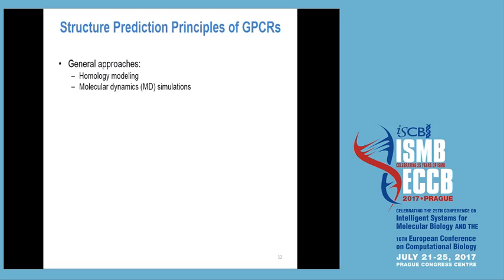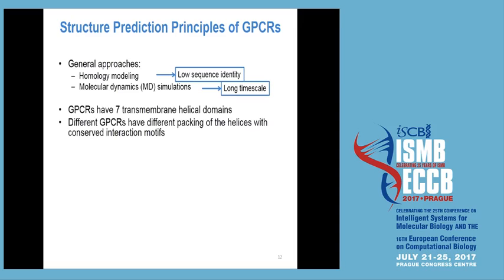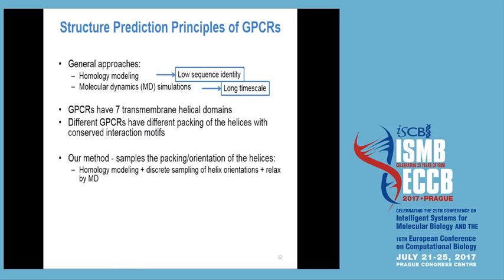So there are a few general principles that have been used in GPCR modeling. One is homology modeling and some molecular dynamics simulations. Typically, you can sample some structures even with low sequence identity, and you have to run MD simulations to relax them, which would allow you to sample low energy conformations of how the helices pack in these GPCRs. In our method, that I'm going to talk about in a minute, it samples the orientation of these helices in the membrane because it starts with the homology model and then does conformational sampling of helix rotations or orientation inside the membrane, and then we followed up with relaxation by MD simulations.